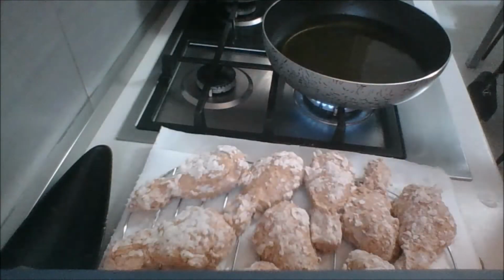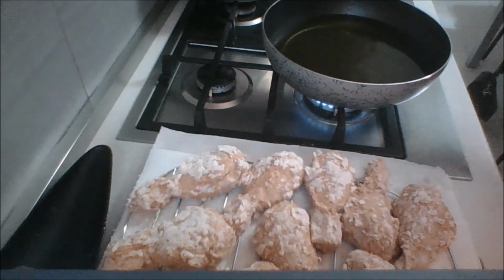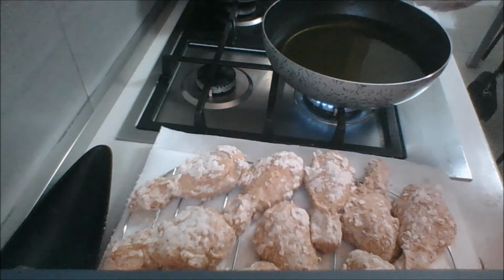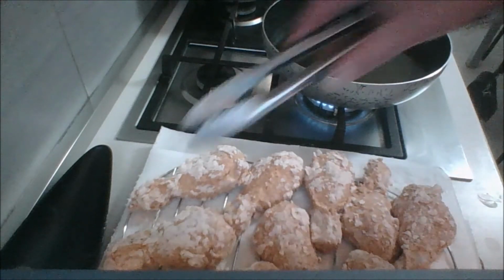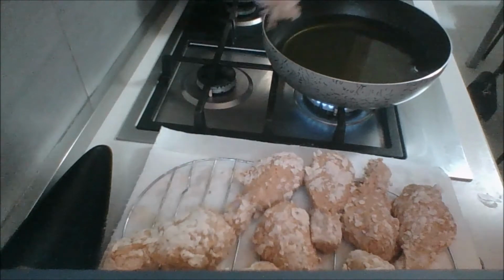Guys, my oil is heating up. And when I put a chopstick in, it sizzles. I'd also test it with a drop of water, so I know it's ready. Now, it should be about 350 degrees. However, you don't want it to overcook. It should sound like rain, if that makes any sense to you. So I'm going to go ahead and start putting in our chicken.